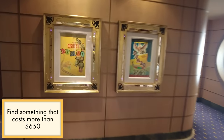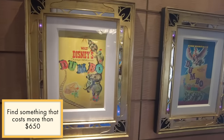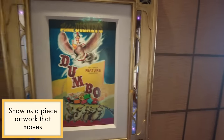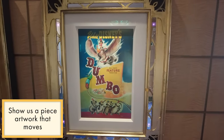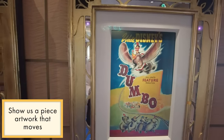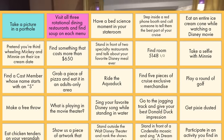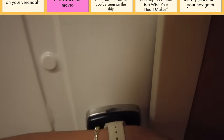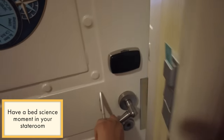Ooh. One of the options on here is artwork that moves. Find artwork that moves. Yes, look. So cute. I love this. It feels so magical to be walking by and literally see a train drive between the two paintings. It's so cute. I'm still going to go for this square, even though that row has been stolen from me, who arguably deserves it far more.